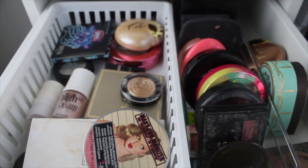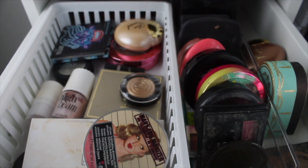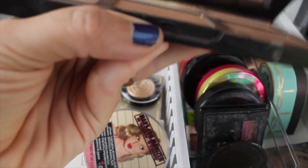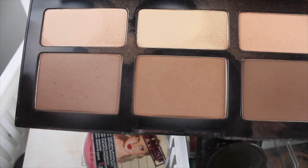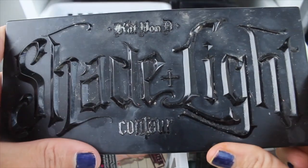Highlight, blush, bronzer, contour drawer. So we are going to keep in the Kat Von D Shade and Light like I always do. I use this right here to set my under eyes, this to set my lids at times, and I'm going to use this for contour as well.